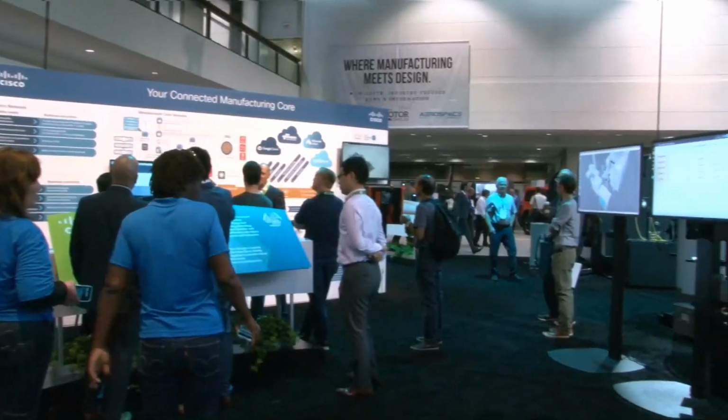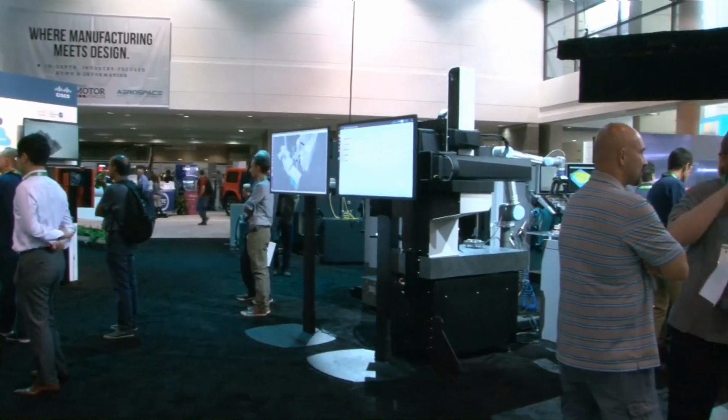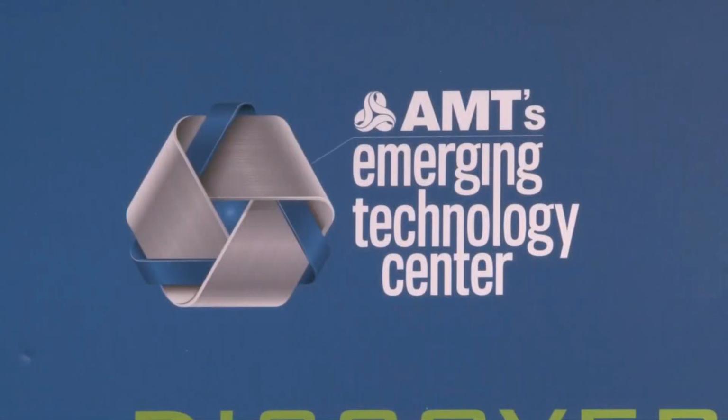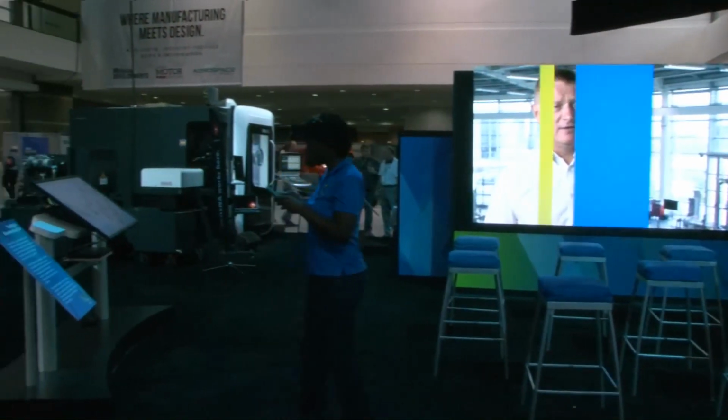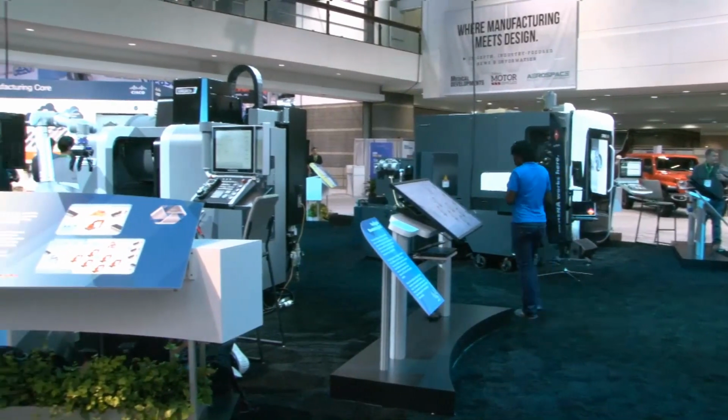So if you dial back 10 years, 15 years, maybe not that long, dial back just a few years, you wouldn't typically see Hewlett-Packard in an additive pavilion. You wouldn't typically see Cisco in part of our digital thread for manufacturing. And I think that's part of what you're starting to see is that some of these newer technology companies integrating and complementing and collaborating with some of our manufacturers in these new solutions.